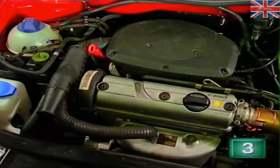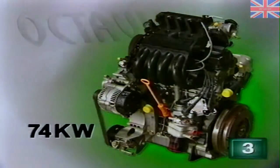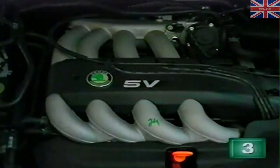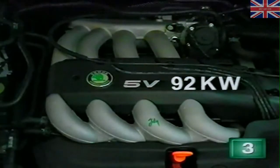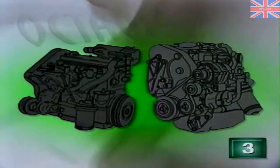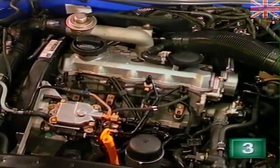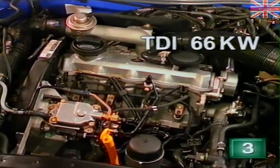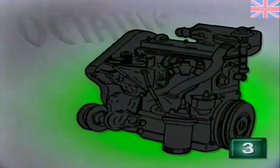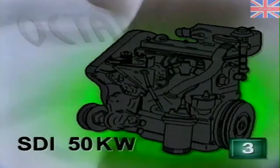The 2 1.6-litre petrol engines have an output of 55 kilowatts and 74 kilowatts respectively, and the top-of-the-range 1.8-litre 5-valve per-cylinder engine develops 92 kilowatts. The 2 1.9-litre diesels use direct injection with full electronic diesel control. The turbocharged TDI produces 66 kilowatts of power, and the naturally aspirated SDI engine, to be introduced a little later, develops 50 kilowatts.